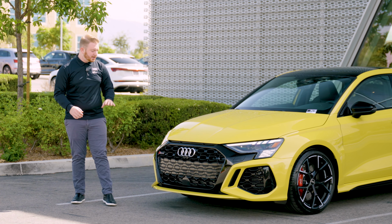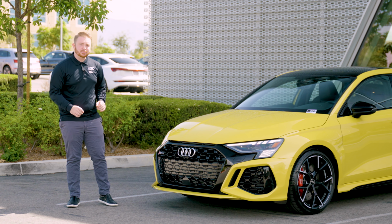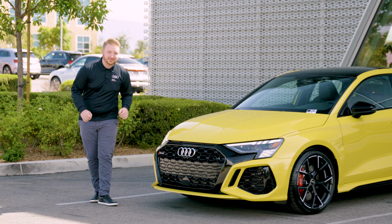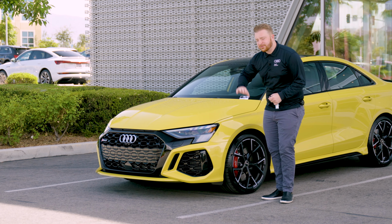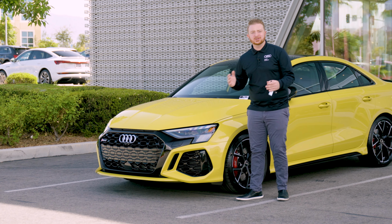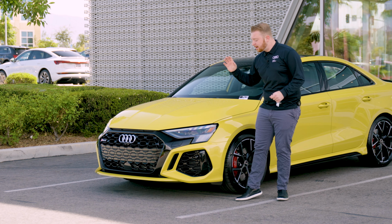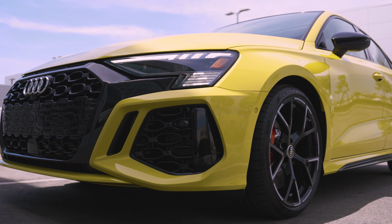This beautiful Python yellow goes great with the accenting with the black, and just an absolutely beautiful car, which I'm so glad we have today. So besides all your front sensors, the adaptive cruise control, all the lane assist, all your normal sensors that we have throughout the Audi line, these come with these incredible matrix headlights standard in the US market.